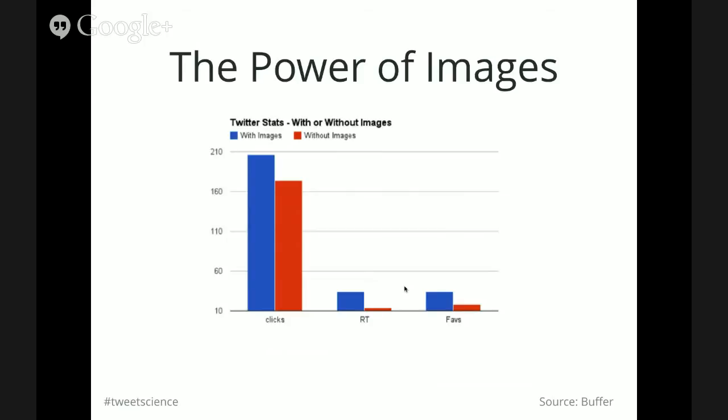So what we found, you can kind of see where this is headed when you look at the chart, but the results were pretty astounding. Tweets with images received 18% more click-throughs, 89% more favorites, and 150% more retweets. So they make a huge difference in terms of how people consume your content and what actions they want to take with it.